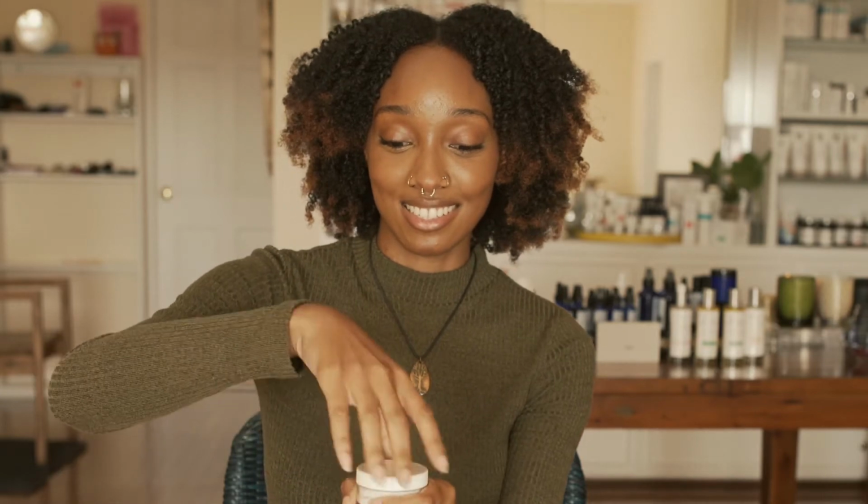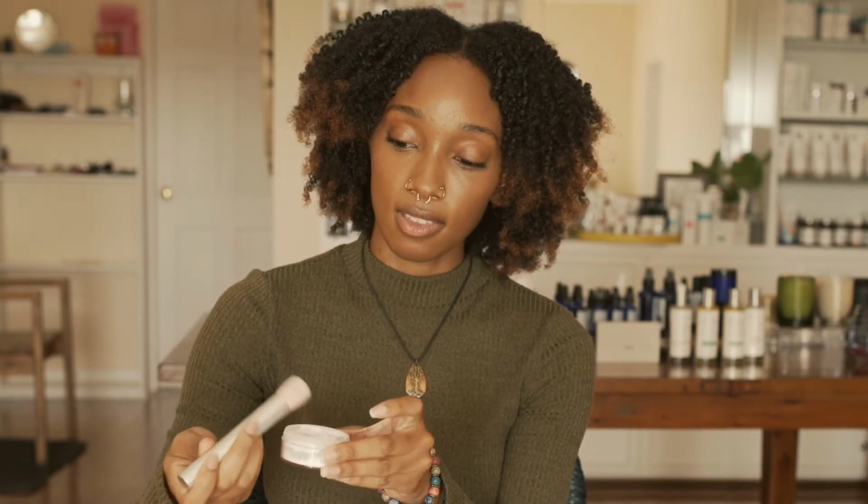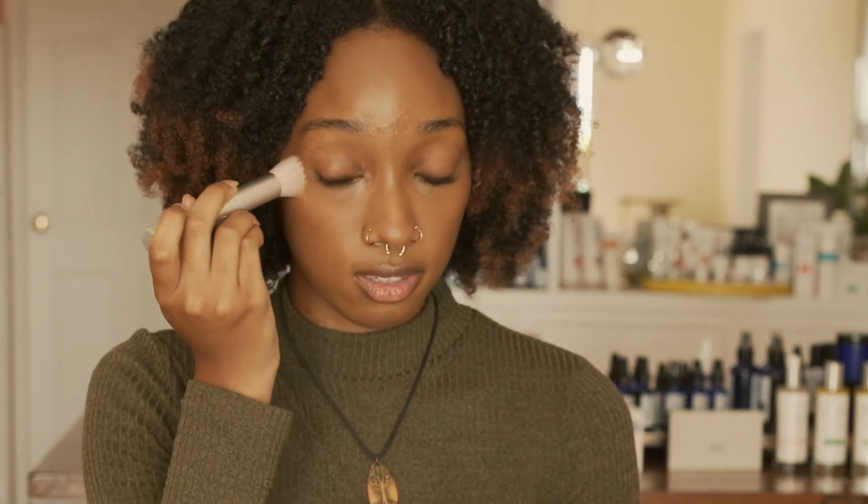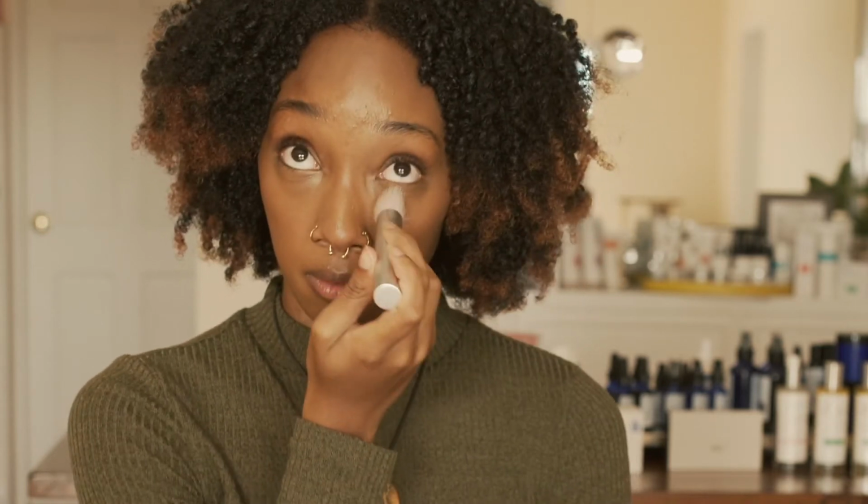Now I'm just gonna take some on a brush. Tap off the excess. I'm not trying to bake with this powder, I just want to set everything in place. And once again, I'm dabbing. I'm only using this smaller brush for under my eyes. Take a little more.